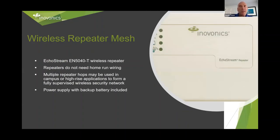So what is unique to Inovonics is to be able to accomplish multiple repeater hops at 900 megahertz. So you can go from transmitter, whether it's a door, motion, or a panic, to repeater, to repeater, to repeater, to repeater, and then finally into the head-end receiver. So the EN5040T, that is our main repeater, does not need any kind of home run wiring.